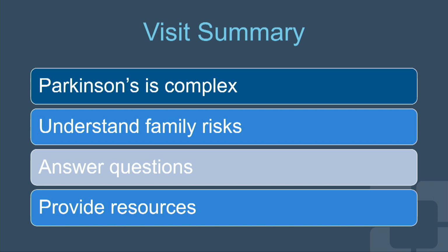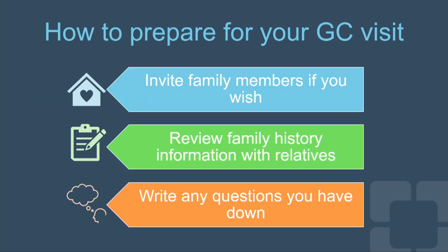The summary that we would go over in genetic counseling is just that Parkinson's and the genetics of it is kind of complex. Review those risks of specific family members, answer questions, and again, provide those resources.